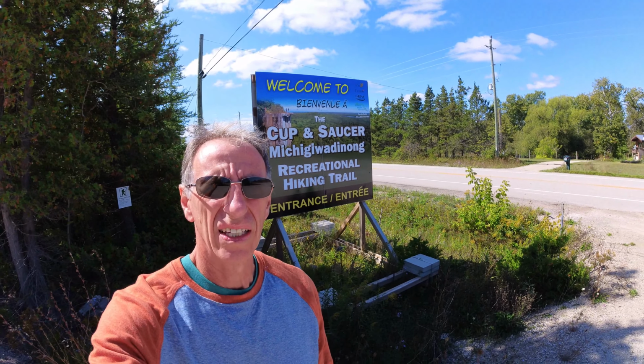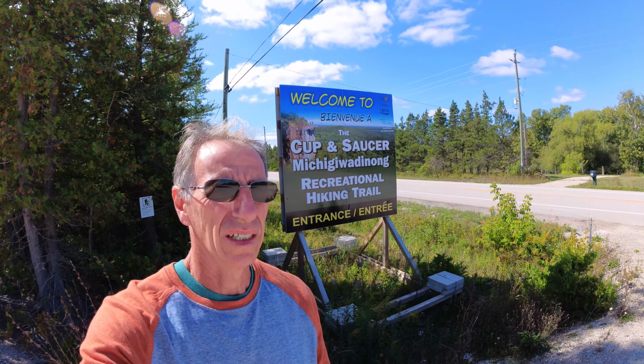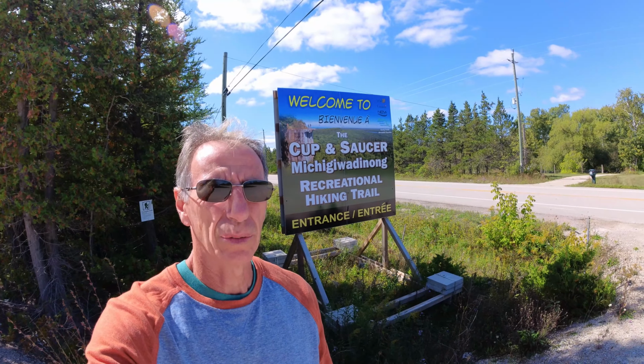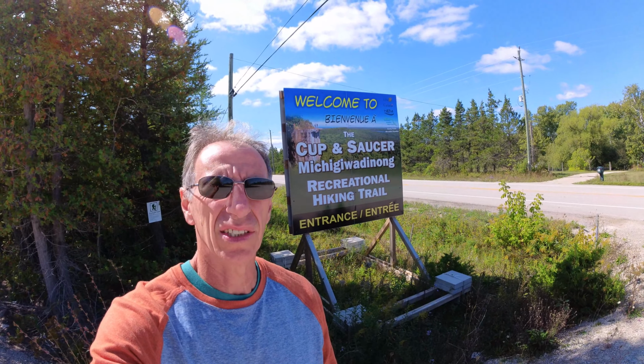Our second hike of the day is one I'm really looking forward to. It's the Cup and Saucer Trail. It is rated one of the top things to do in Manitoulin Island. It's supposed to be a bit more rugged and a bit more challenging, and actually takes you to the highest elevation on the island as well. Enjoy.